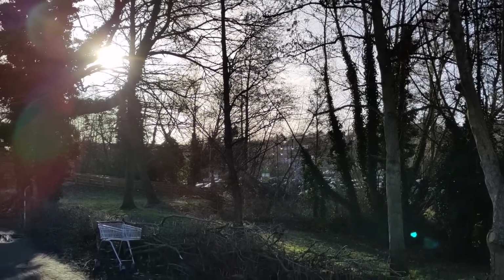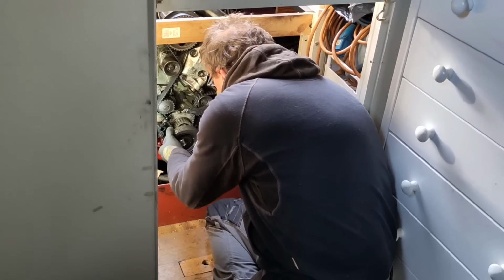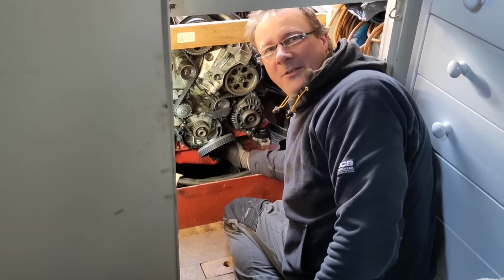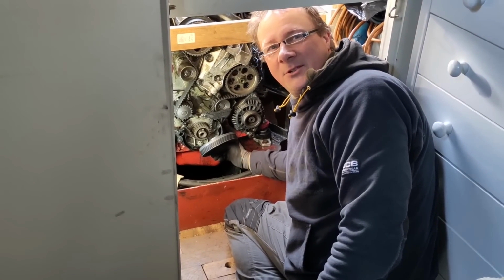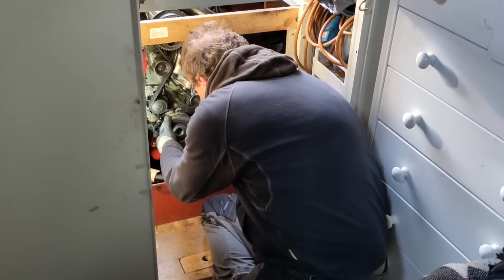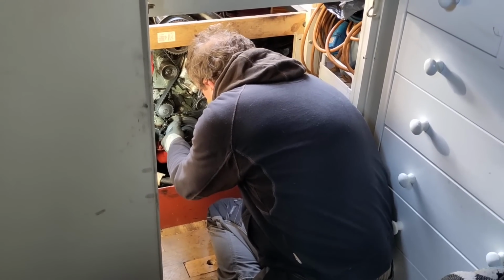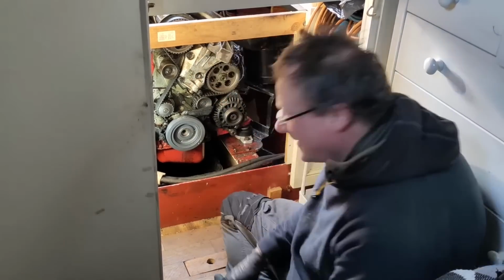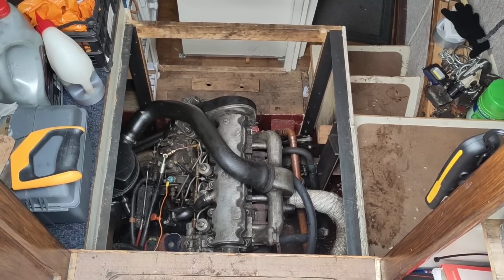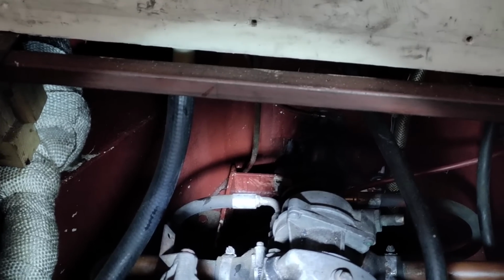It's a beautiful morning. So I'll give you a running commentary. So now that we've got this £13.50 specialist Peugeot woodruff key, the pulley slips on. Perfect. Yay! Excellent. Thank you. All right. Got a drippy hose.